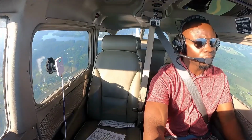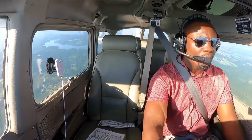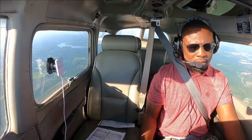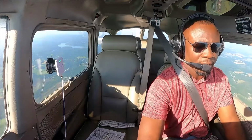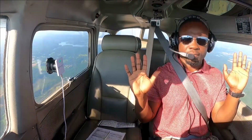Let's get up there. They call this the poor man's autopilot. I am trimming the aircraft to a point where I can let go of my hands, and the plane will fly straight without you doing anything.